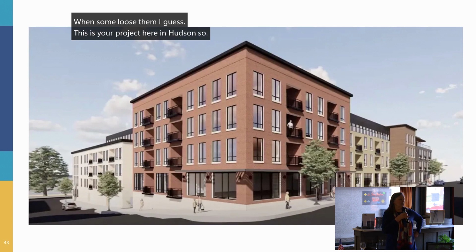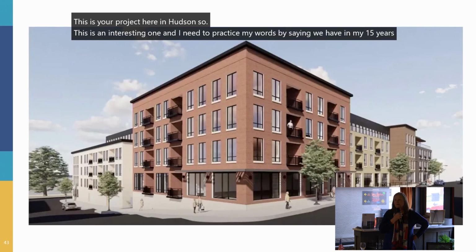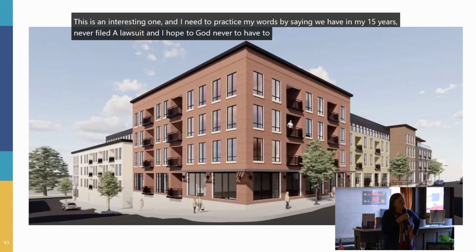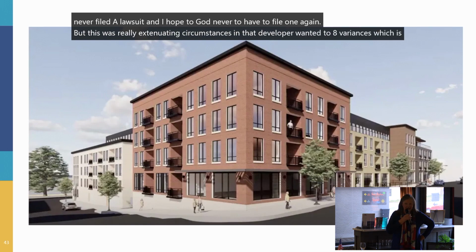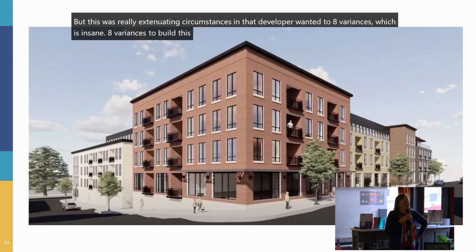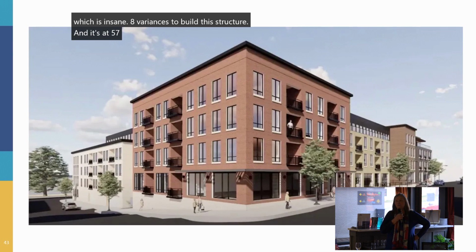This is an interesting one. I need to preface my words by saying we have, in my 15 years, never filed a lawsuit, and I hope to God never to have to file one again. But this was really extenuating circumstances in that the developer wanted 8 variances, which is insane. 8 variances to build this structure, and it's at 57 feet. The state law says 45 feet.